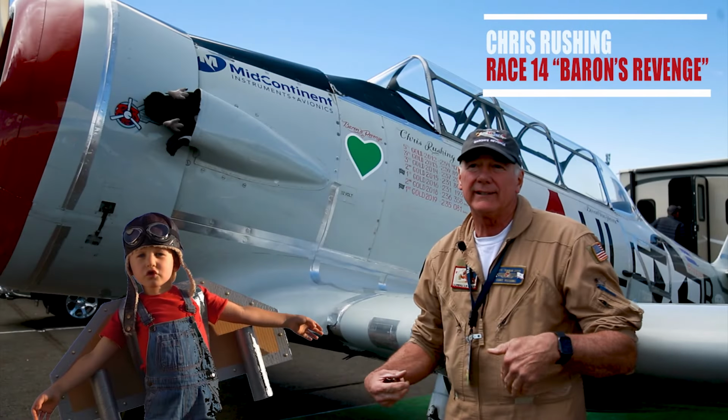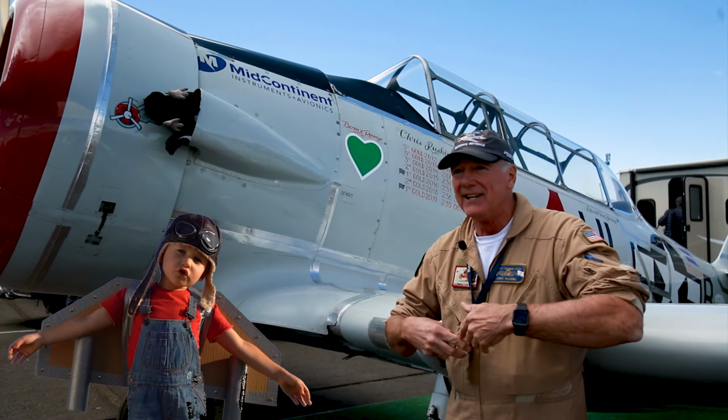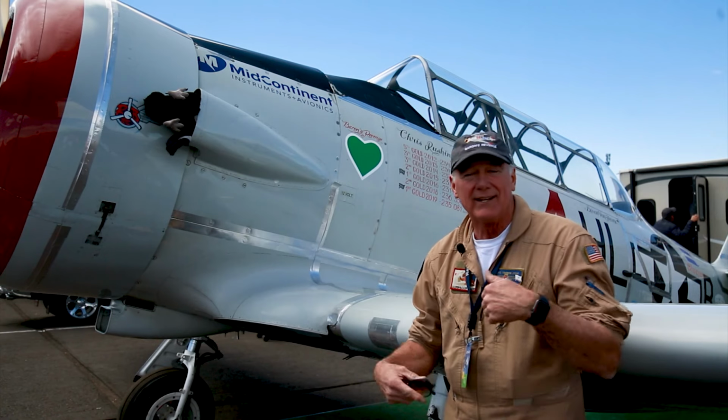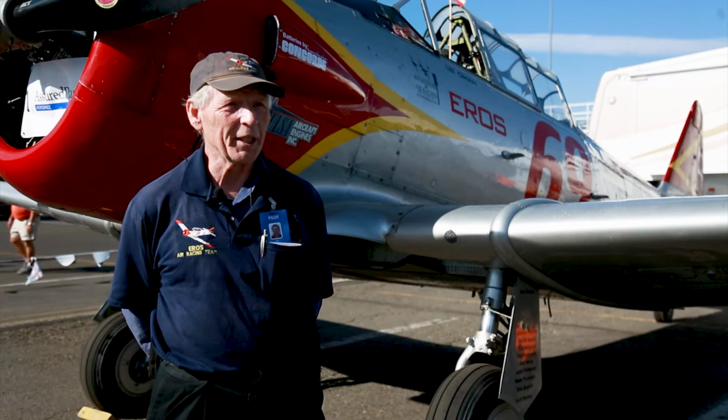The start is very important. They get us all lined up, headed down to the first pylon, and then they release us and say, gentlemen, you have a race. So it's real exciting at that point. With the T6s, we're all a big family. It's kind of, let's just show up to meet everybody and bring an airplane and go have some fun.